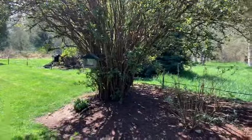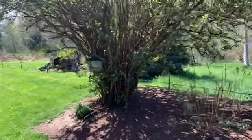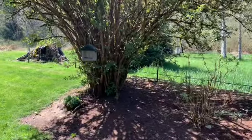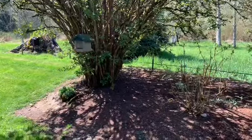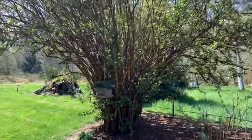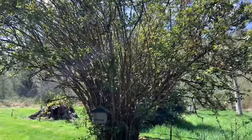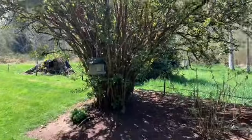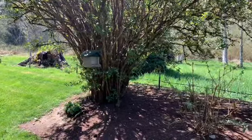I know I've shown you this area many times, and I've done a lot of my videos right here. This is one of my favorite spots in my yard. It's where my birds come and eat food. I planted this bush probably 20 years ago, and now it's huge and the birds really love it, and it's a great place to put my feeders.